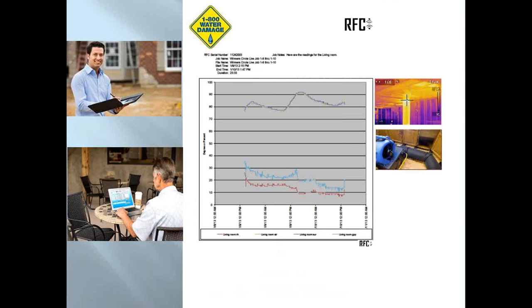So we've been talking about documentation, validation. This is one of the reports that you will get on there. The graph is automatically designed for you, and it's done. The report literally takes 2 to 3 minutes to run. We can add some notes.